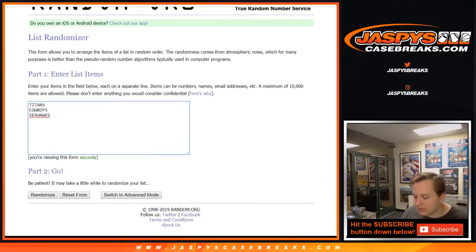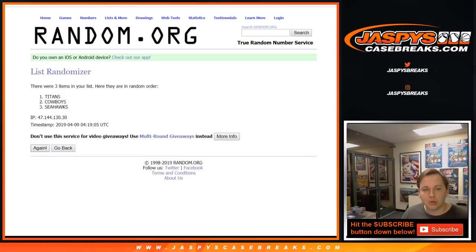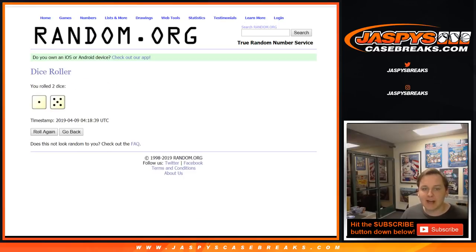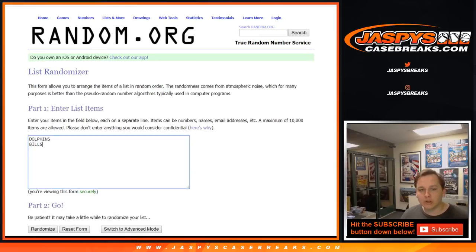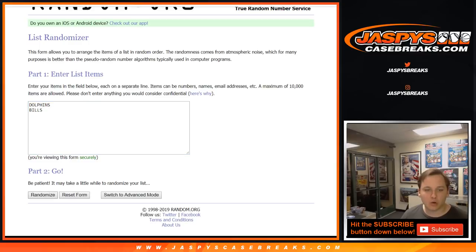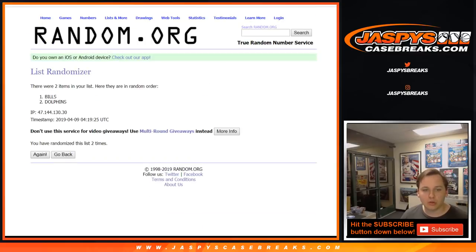We'll do the triple relic of Ezekiel Elliott first. 1, 2, 3, 4, 5, the team on top wins. 6. Cowboys stick on top. Cowboys get that one. And 6 times on the Dolphins Bills dual patch of Charles Clay. Good luck. 1, 2, 3, 4, 5, and 6. The Bills stick on top. Chris. Chris gets that one after 6 times.